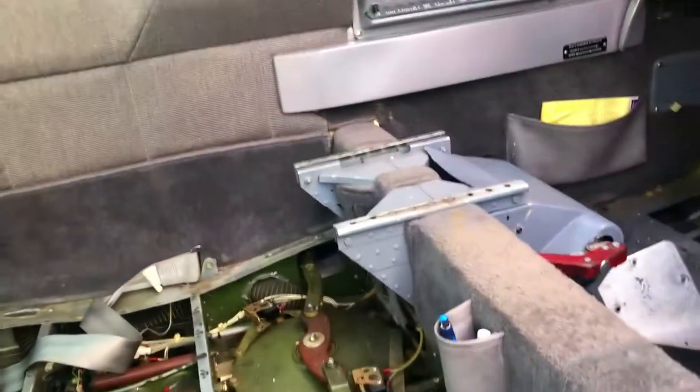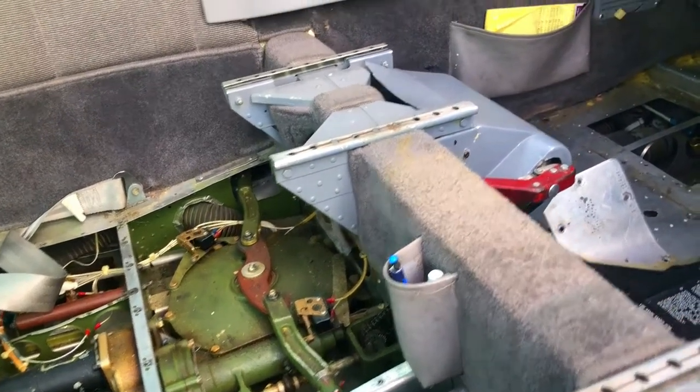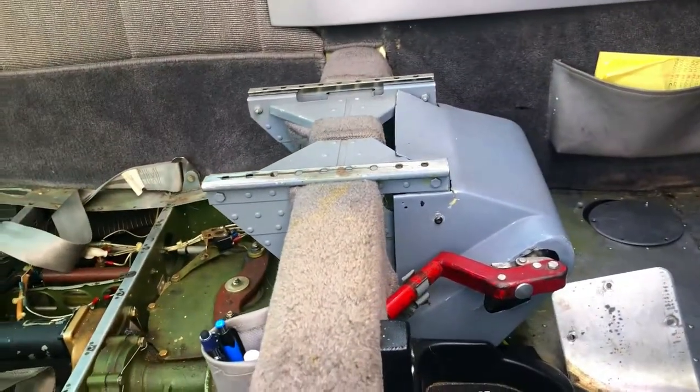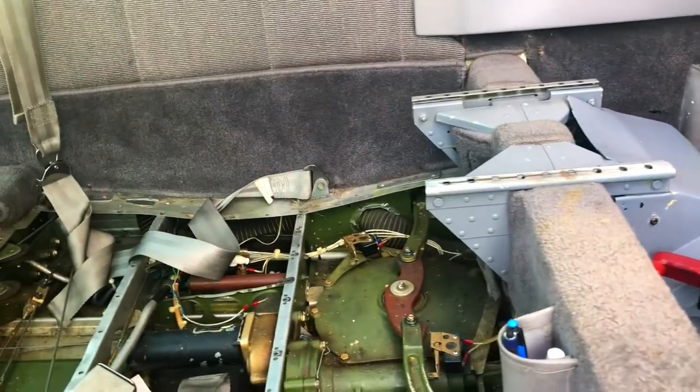You can also see the big green disc there is the gear motor. And you can see that's connected to the emergency gear handle as well, to raise and lower the gear in the event that the gear motor fails.